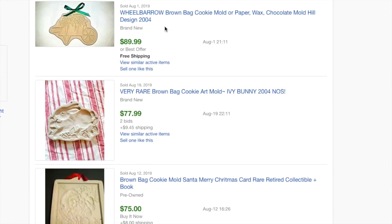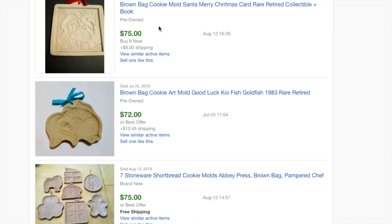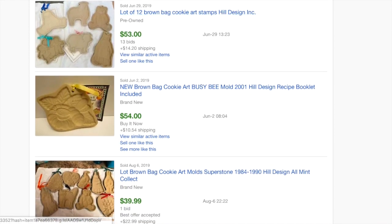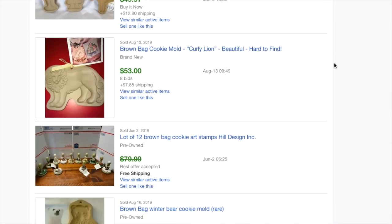Here is a wheelbarrow. Looks like a gardening theme. That one went for $89.99. Here's another rare one, a bunny, went for $77.99. So you get the idea that these are collectible because they're not being made anymore, and they're getting up to be about 30 years old, 35 years old. So vintage and collectible, and people do different things with them. They make cookies, they make chocolates, they display them as a collection in their kitchen. They could use them as Christmas ornaments, all kinds of different things.